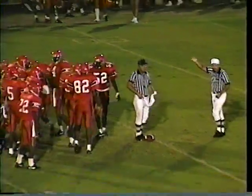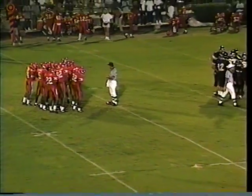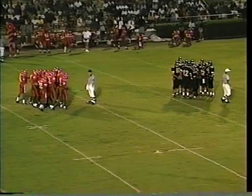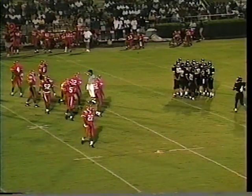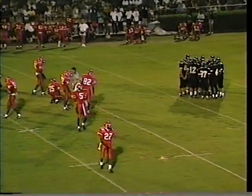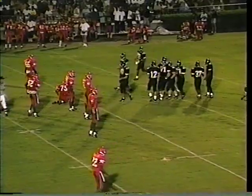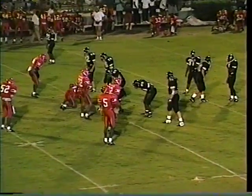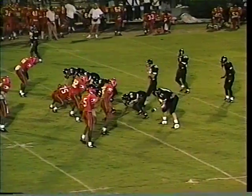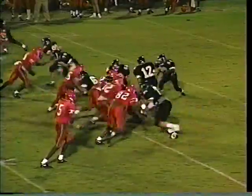That right there could have been a very big turning point for Eastside had they recovered that ball. It looked to me like possibly the count was on 2, and everybody knew that except for the center. The quarterback was surprised to get the ball. It went right through his hands. If there's one person on the field that should know the snap count, it should be the center. Very important. A little problem communicating there, it looks like, between Johnson and Wimberly. They're ready to roll. 3rd and 8.